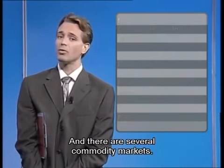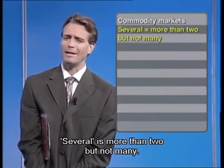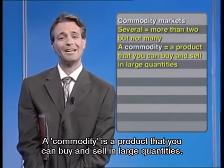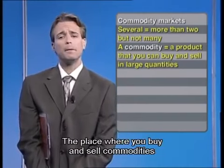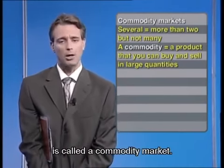And there are several commodity markets. Several is more than 2, but not many. A commodity is a product that you can buy and sell in large quantities. Coffee, oil, gold are all commodities. The place where you buy and sell commodities is called a commodity market.